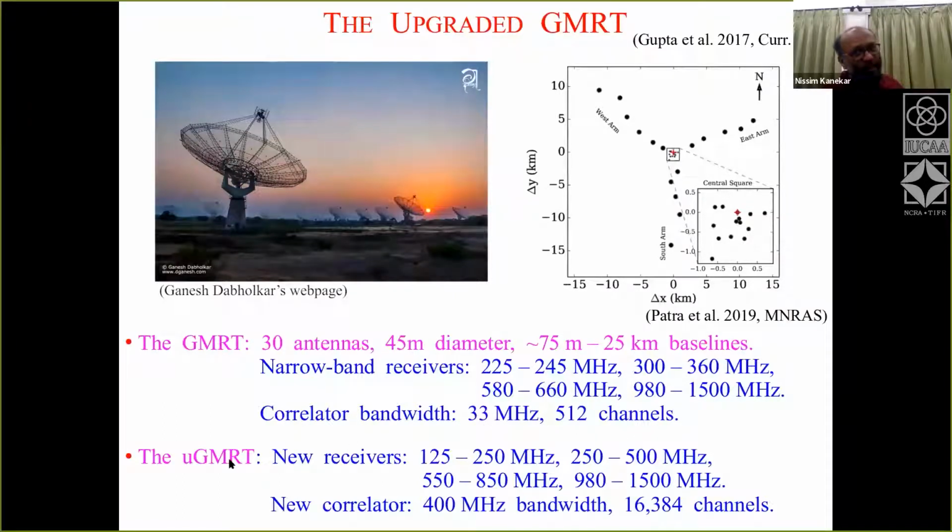The upgraded GMRT, which came online in 2017, had new receivers. This receiver was the same, 980 to 1500, but the remaining 3 receivers were new. And they covered 125 to 250, 250 to 500, and 550 to 850 megahertz. And that meant that you could observe this entire band at one shot with a single receiver.